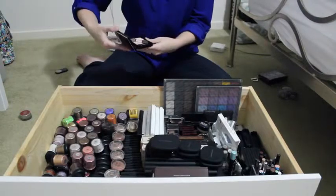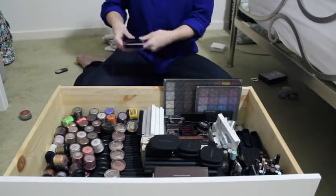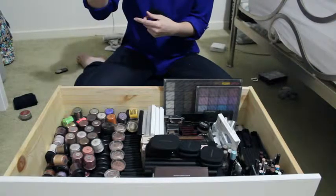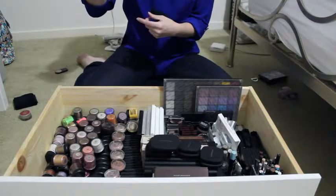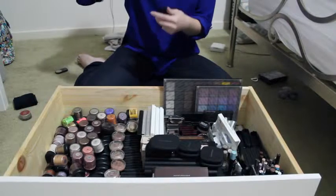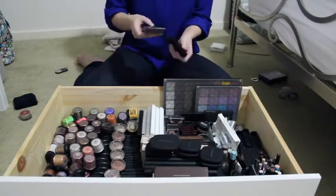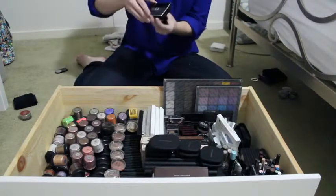Let's have a look. Earth's Reflection is quite nice. I might keep that one. Here we go. This one is Ready to Glow, and they're not colours that I will use on a regular basis, so I'm going to give this one away.